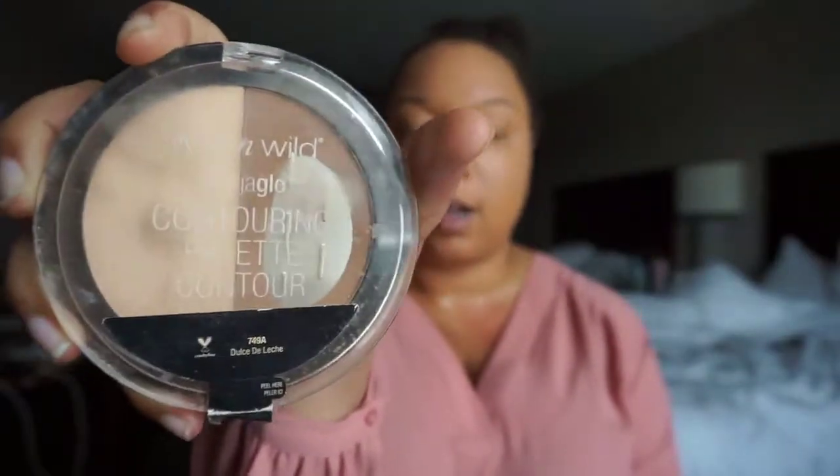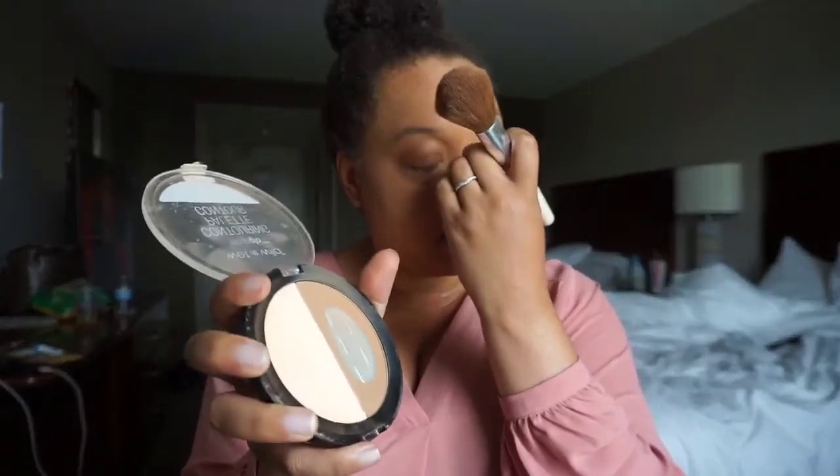I'm using this contour palette. Clearly I love it because I have killed it.